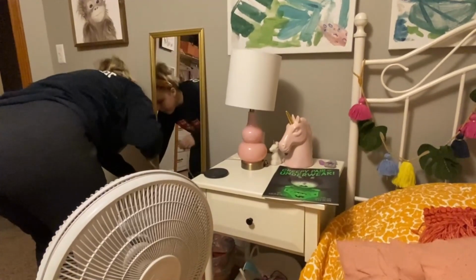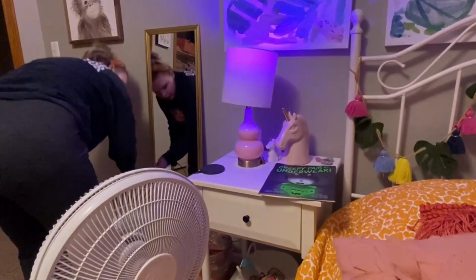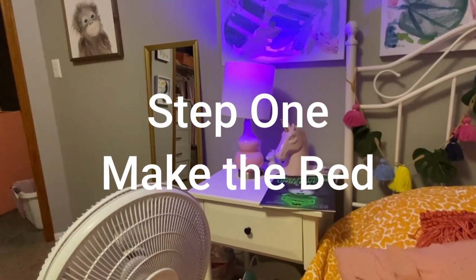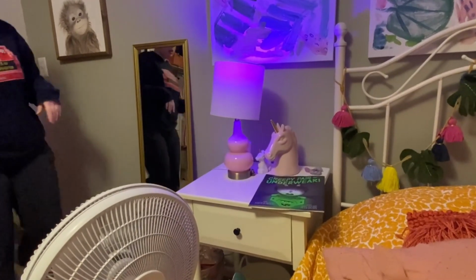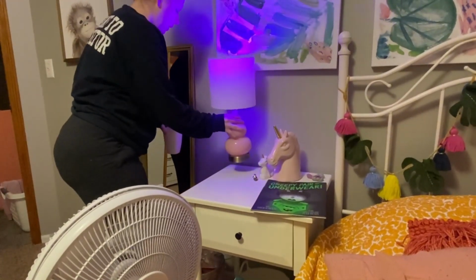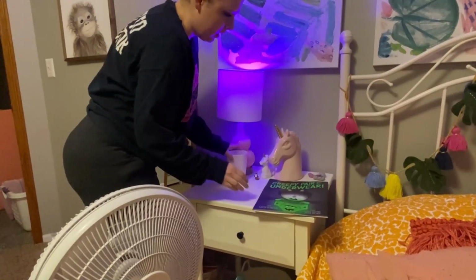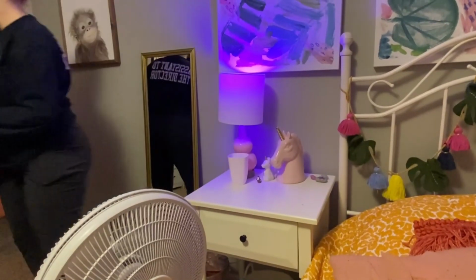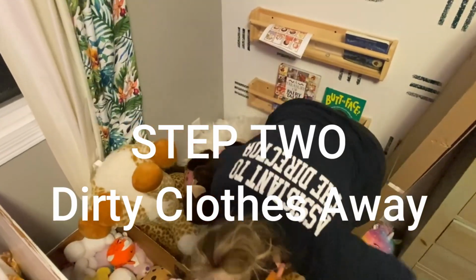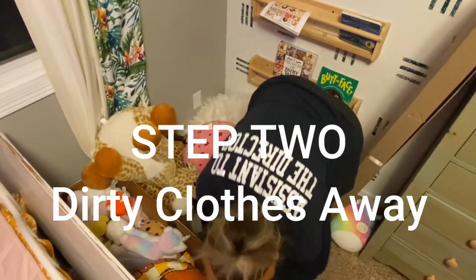You can use this list when trying to help your kids learn how to clean their room, but the first step is to make the bed. My nieces make the bed in the morning as well. That's part of their morning checklist. So there are a few checklists in this house, but it really helps them stay on track. Kids want and crave that consistency and that assistance. Step number 2 is to take all the dirty clothes and to put them in the laundry basket.